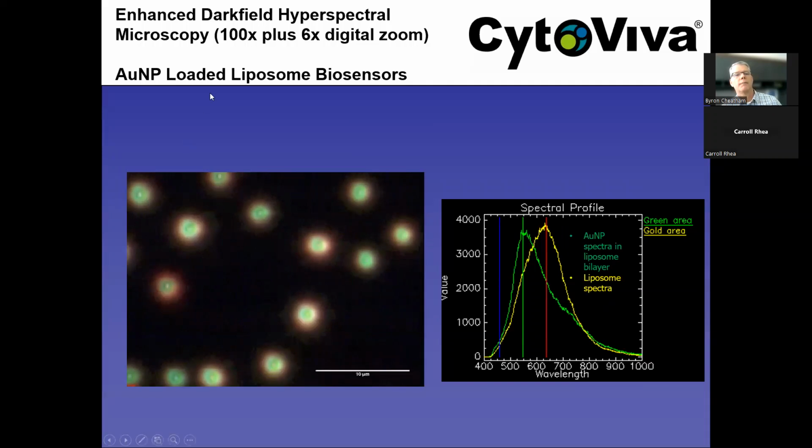Here we're looking at lipids, liposomes, which have very small sub-10 nanometer gold particles that have been loaded in the bilayer of the liposome, and they appear as green in the liposome when we look at them here, and this is the optical spectrum of them. You can actually see it looks like a green circle. That's the bilayer inside the liposome where these nanoparticles are located. This optical spectrum is from this green area, and this optical spectrum is from the other, I'll say, yellow areas. And yes, we color matched the image to the actual spectrum that we showed, just to provide that continuity.